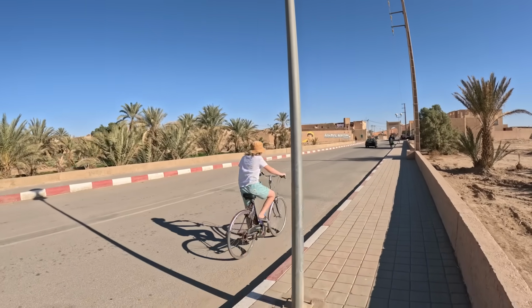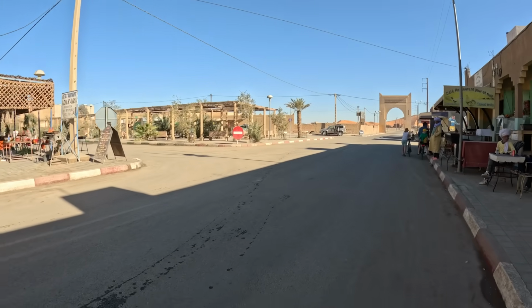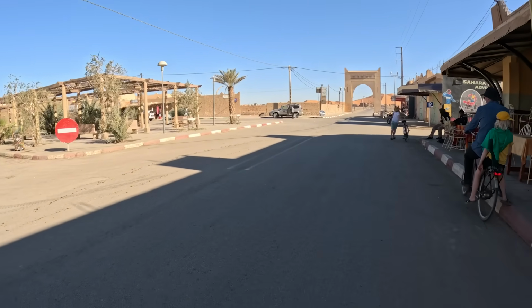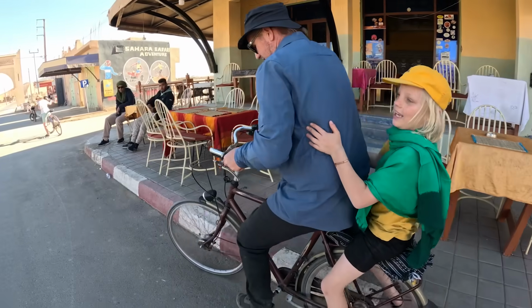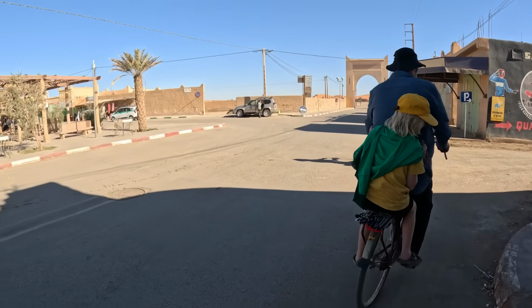Hello! Hey Harry! These guys have found a little shady spot up here waiting for me, which is nice. And we're back to the entrance to the desert there. Salam! Come on then guys, let's get back to our camp, eh? Let's go. I was meant to be riding me back. I saw you running down the hill there. Come on then, let's get back. Salam.